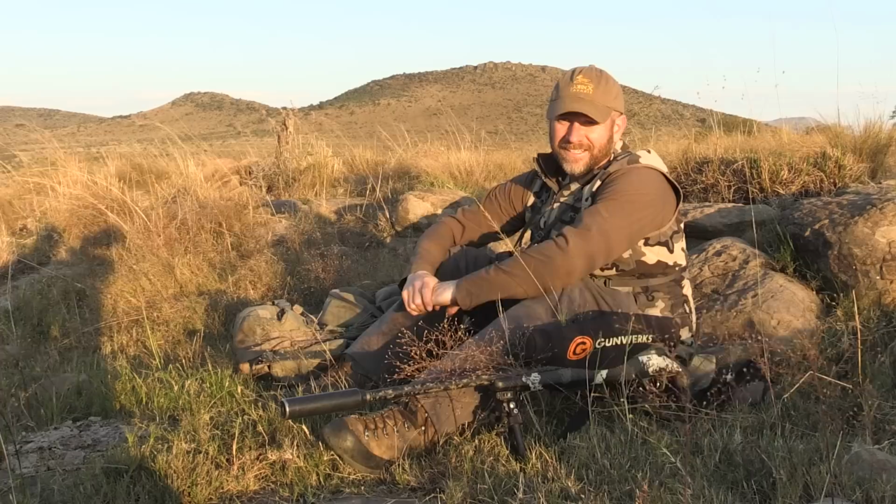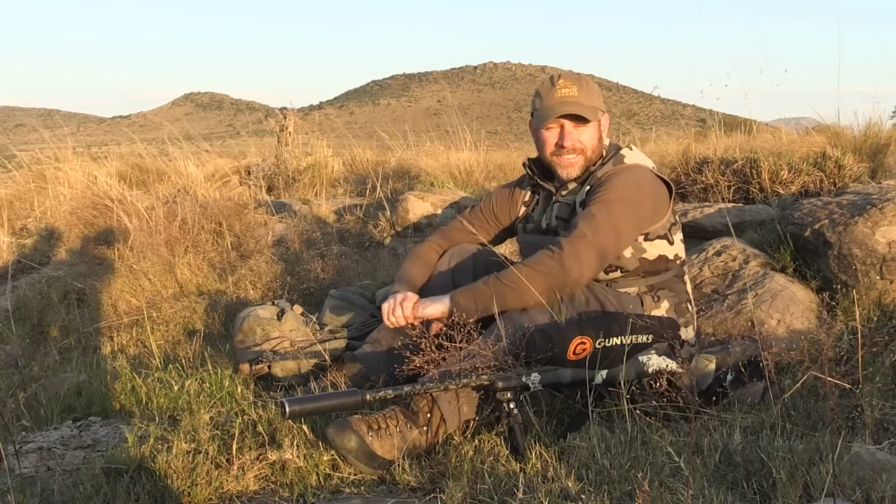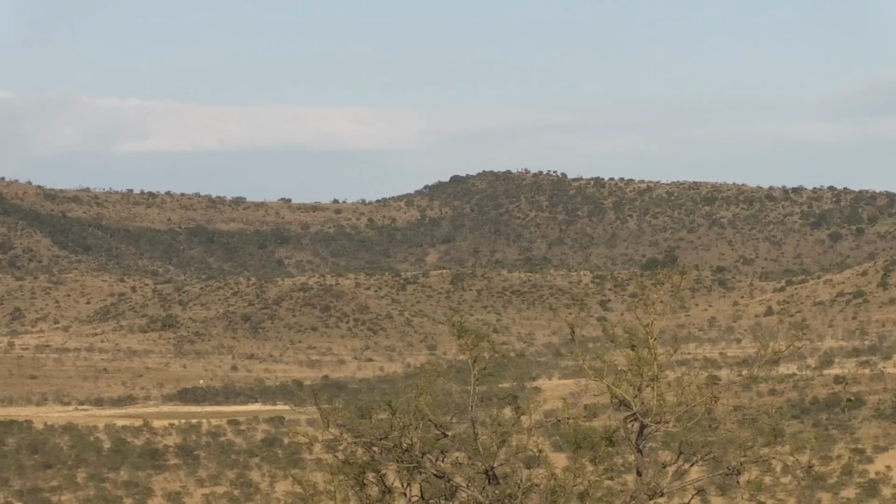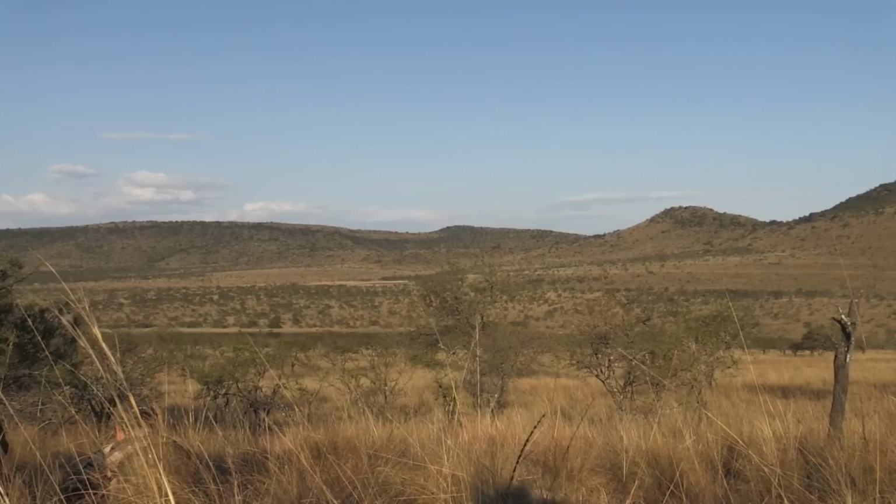Well, it's been a long time coming, waiting for a kudu hunt like this. It's been 3 years since Carl and I have chased kudu together. We have a short window this trip. We put it off to the end, and there's a storm coming our last day and a half. So we've got about 2 days, maybe a day and a half, depending on how quick the storm gets here, to find a couple big bulls.